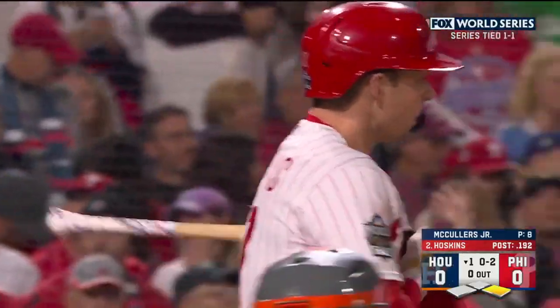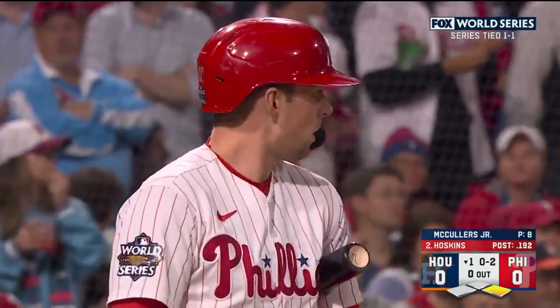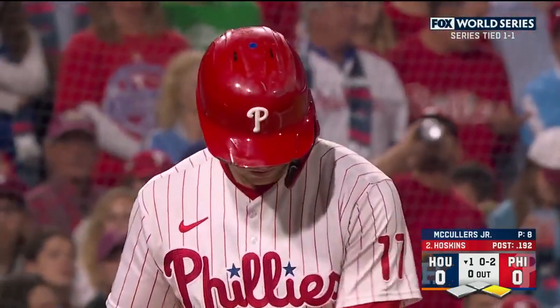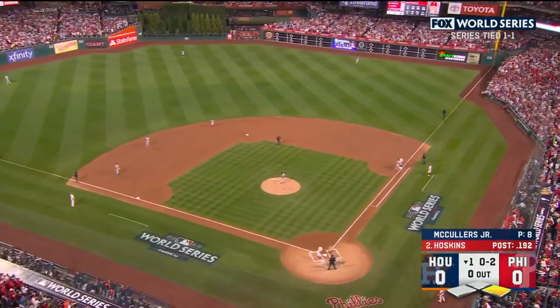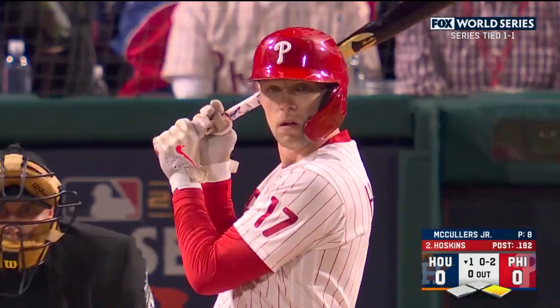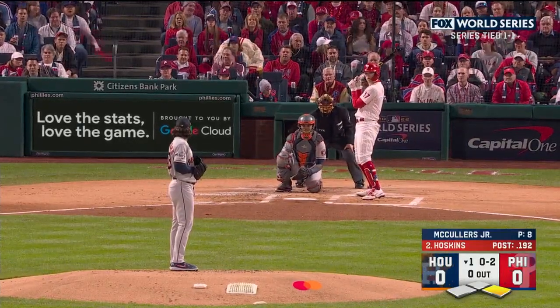Rhys Hoskins has saved his best for these special nights in South Philly, hasn't he? 5 home games this postseason, 4 home runs, 10 RBIs in those 5 games. Yeah, he's definitely coming through in the times where he needed it most. Had some plays that he would love to have back, but the homers kind of made up for them. In an 0-2 hole.